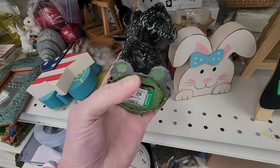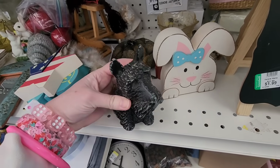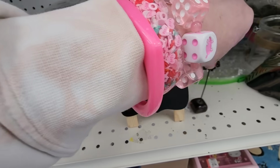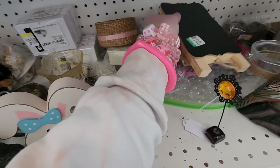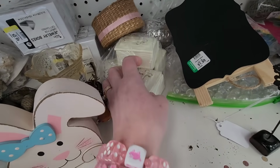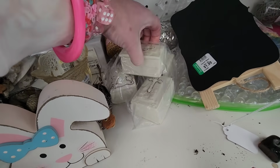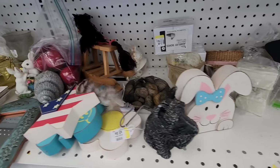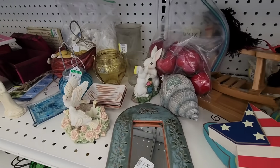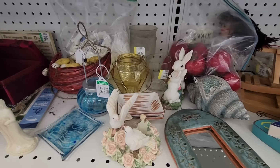I found this metal, I pronounced that so perfectly, metal Scotty bank. I think at one time it might have had a little key because the bottom of it has a little keyhole to it. I thought it was super, super cute. And here were a whole bunch of Bible-shaped trinket boxes. I decided to go with the Scotty dog, even though you don't see me pick him up right now.